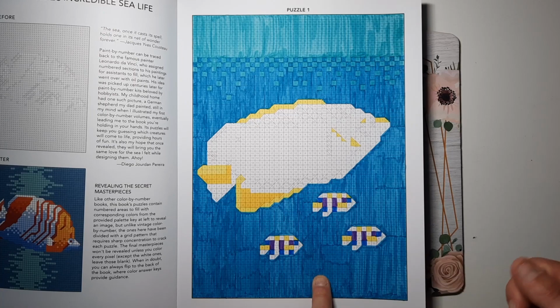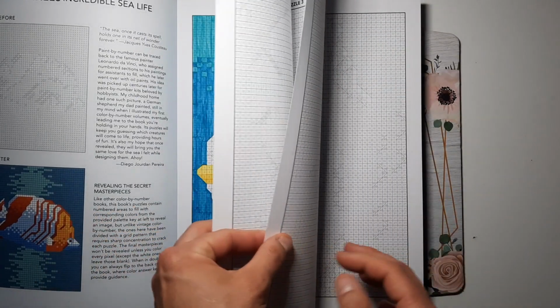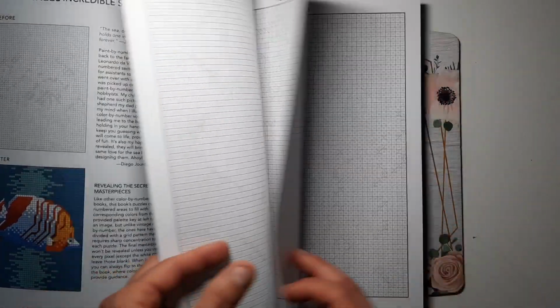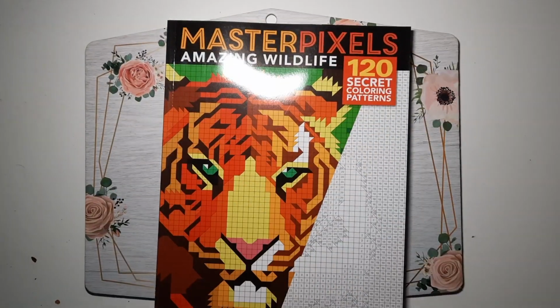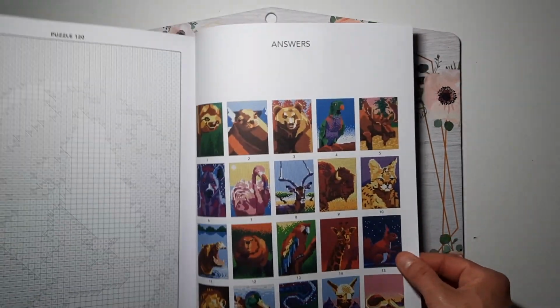For them to look really, really opaque, though, I have to press really hard, and I'm a little concerned. I mean, the paper is not super thin, but I'm a little concerned on how that's going to press through to the other side. But we'll see. We'll see. So yeah, let's get to this one, the Amazing Wildlife one.